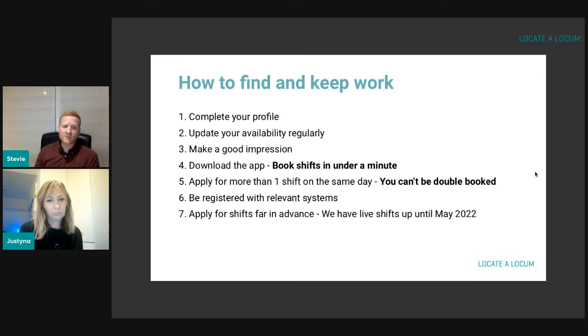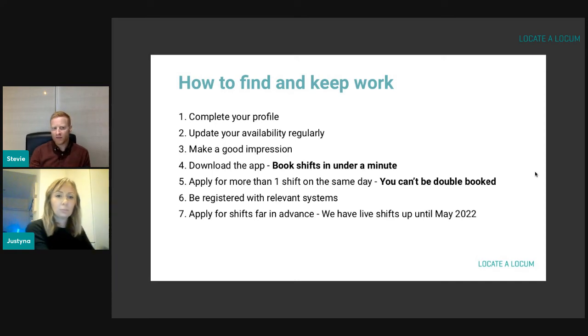Number 5 is something I touched on before: apply for more than one shift on a day. Like I said, on our platform you can't be double booked. Technology just doesn't allow it. So I would say apply for 4 shifts. Looking across all our data, we say apply for 4 shifts to have more chance of being booked for one.